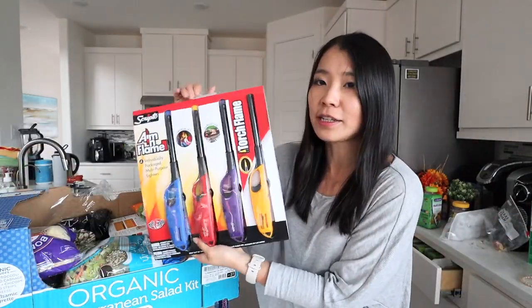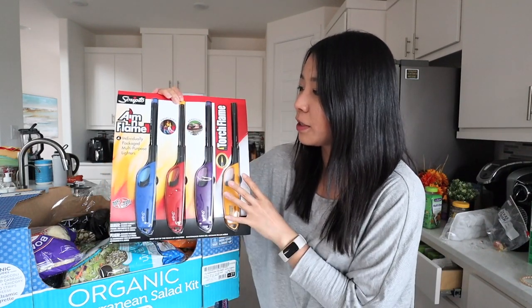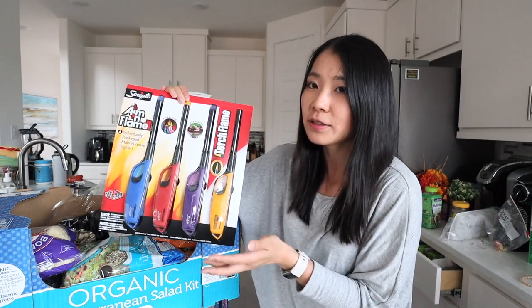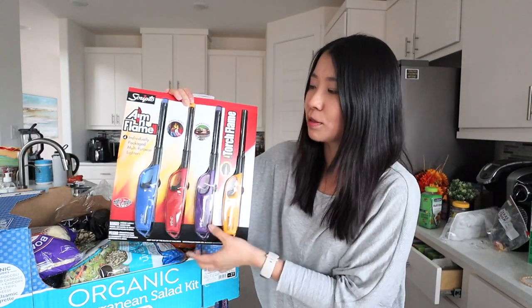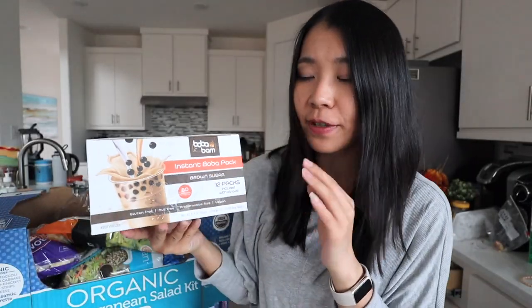We got a lighter pack for lighting my candles and stuff. There are four individually packaged multi-purpose lighters. We keep them around our candles, especially at night. I just like to create that cozy vibe, and I always forget to buy them when I go to the grocery store, so it's good to buy them in a variety pack.